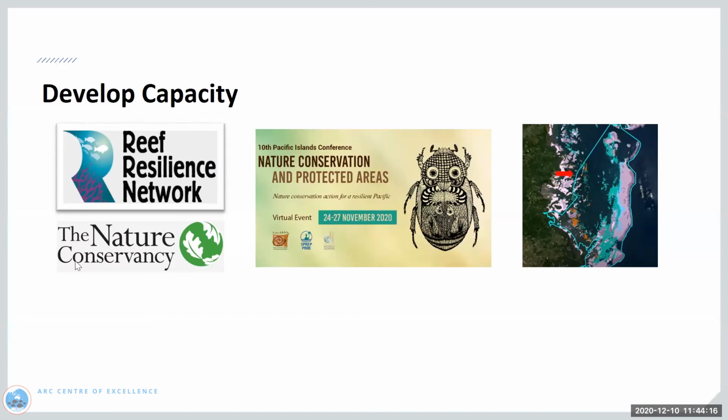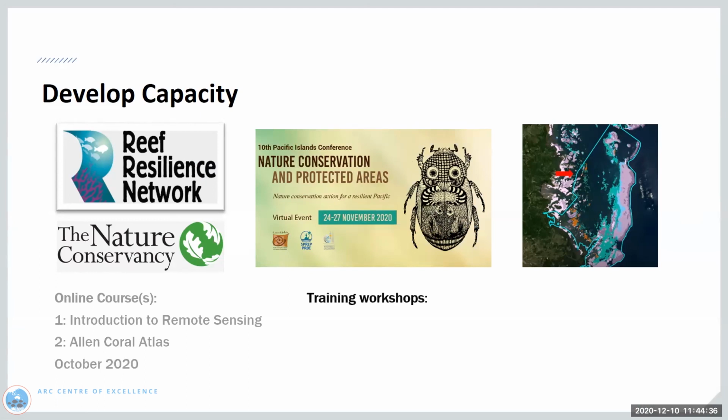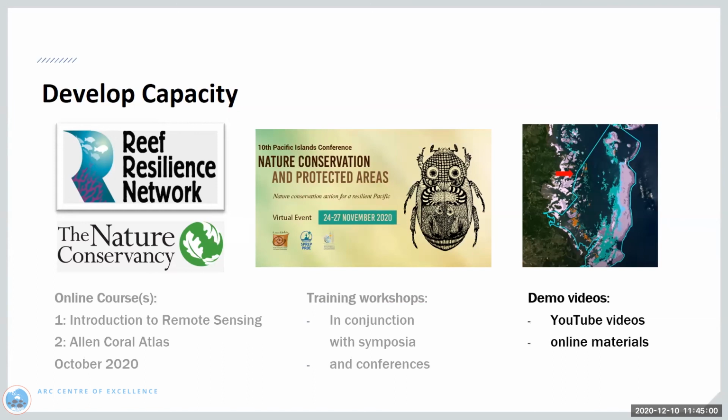So we developed capacity with our collaborators with online courses: an introduction to remote sensing of coral reefs, the Allen Coral Atlas, and of course the remote sensing toolkit created by the UQ team. And that's now available. Anybody can access that, and it's free. Then there are training workshops, where the engagement team and the mapping team, at symposia, conferences and workshops, try to create additional workshops where we talk through the products of the Atlas and provide more input so that people can use them. And there are demo videos on YouTube and other online materials.